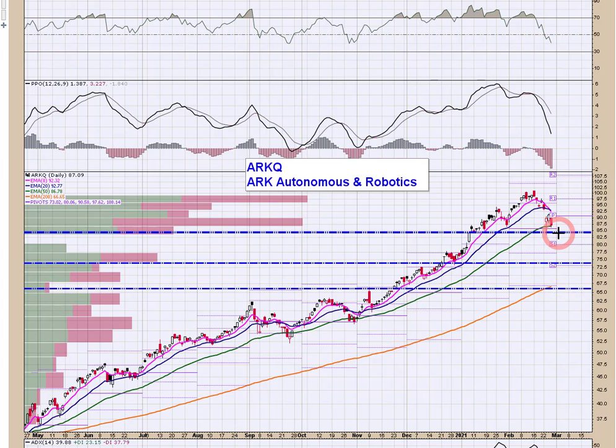I would be setting an alarm at 84 or, wherever you want to take that trade the way you interpret it. But I think it's 84. And then see if it stabilizes there. And if it does, that would be a very objective long. But if it doesn't, I think you've got quite a bit of downside in front of this one. Below 84, I see 73 and then 66.